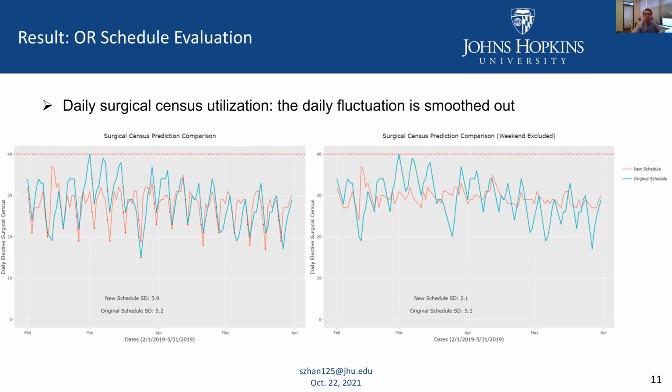Then another metric is to compare the daily surgical census utilization of the 2 schedules. The cap is set as 40 beds per day, and you can see that the census is only decreasing in these red dots in the left graph, which are the weekends that we do not schedule patients, but some patients are getting discharged during the weekend. So this is kind of mimicking the real census graph you will see in the hospital. And the main takeaway from this is that the proposed schedule has a lower standard deviation, which can help smooth the fluctuation in downstream surgical beds.